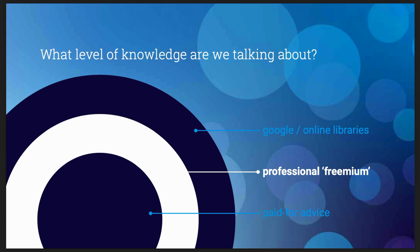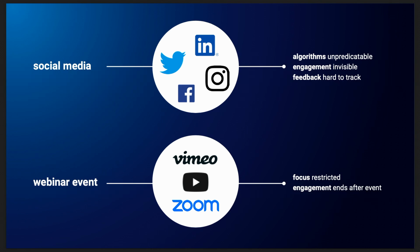I'm going to talk briefly about current methods of freemium knowledge sharing and then how we think it can be done better. A lot of you will already share professionally using social media like LinkedIn or Twitter, and it's a great way of building audience and demonstrating knowledge, but there are drawbacks. Firstly, you're at the whim of the algorithm, so you don't know who gets to see your content. Secondly, a large proportion of your audience won't engage, so you have no idea whether your output hits with them or not.